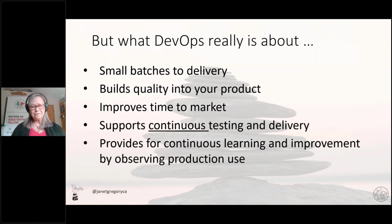But unfortunately, it's become a real buzzword, and sometimes it's been hijacked to mean automation only. And I don't think that's true. So I started using the word holistic. It just feels better to me.